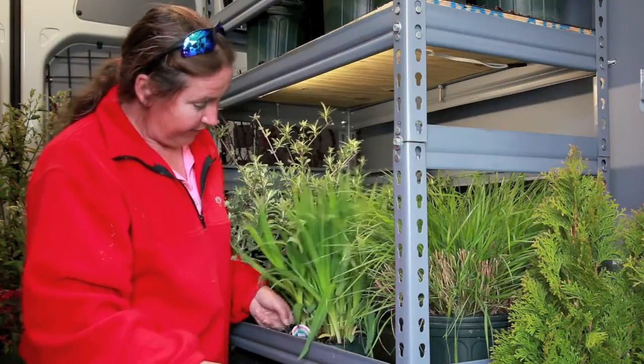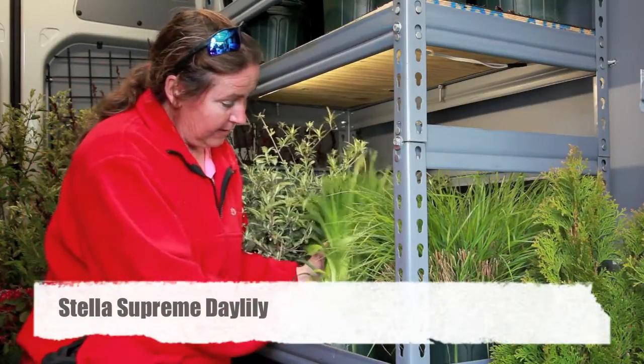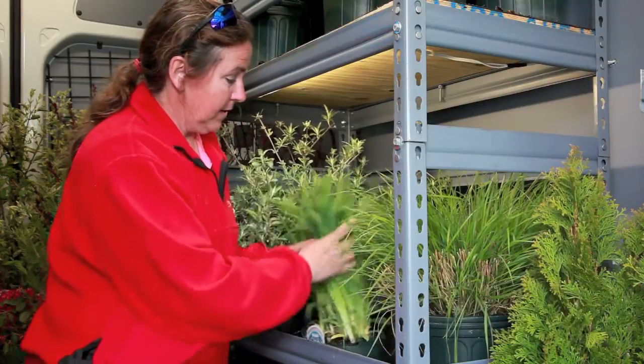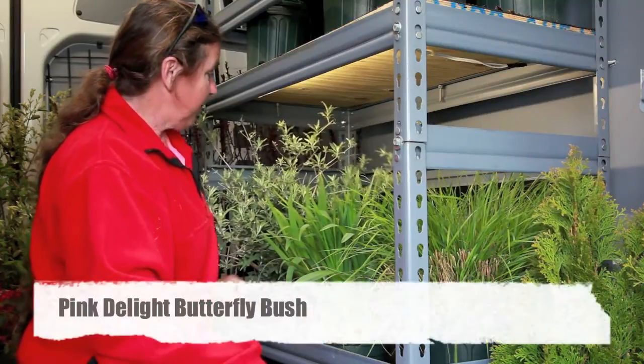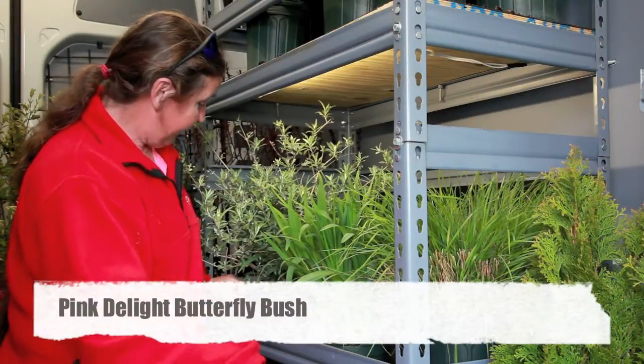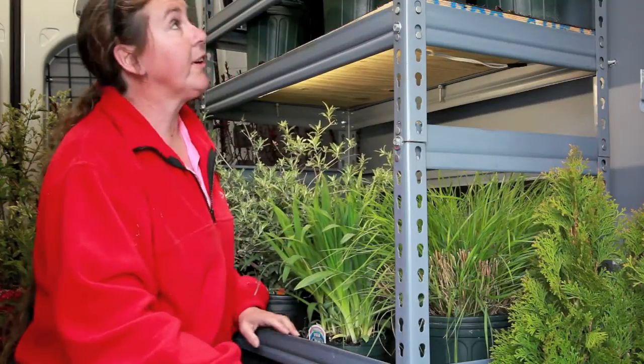Here we have Stella Supreme. You can see how full they are in the pot. Nice and full plant. That's going to be reblooming for you all summer. Back here we have Butterfly Bush Pink Delight. You can see that they're leafed out, starting to grow. They'll be attracting butterflies before you know it.